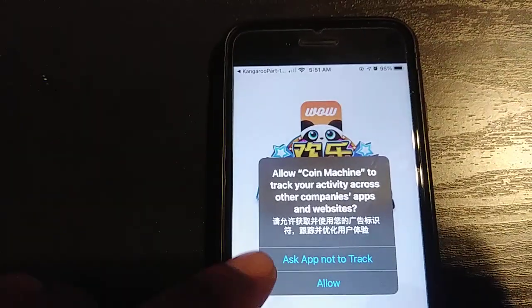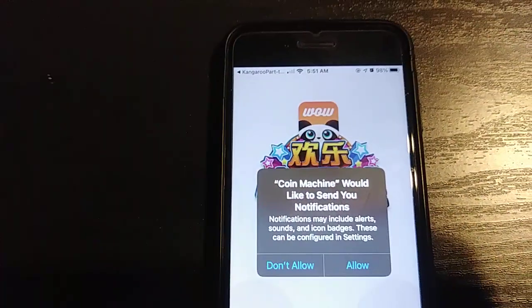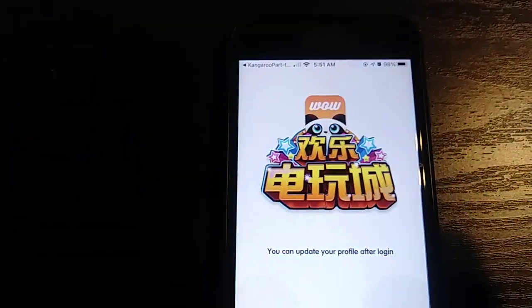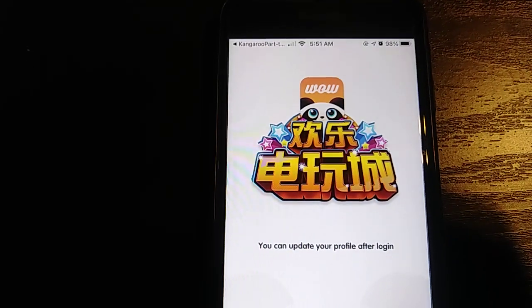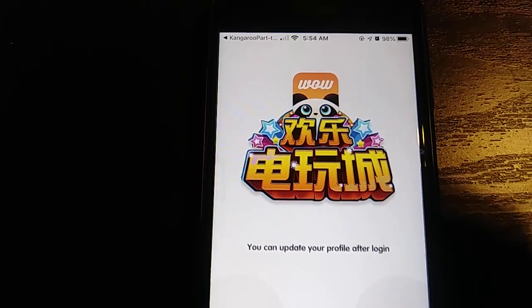So like I said, you don't have to allow it to track. I always click not to track, so don't allow, because you don't know what information they're getting. So again, just let it sit for 3 minutes and then come back.